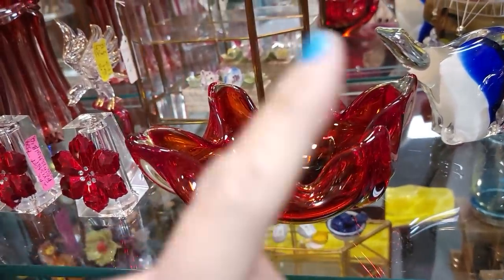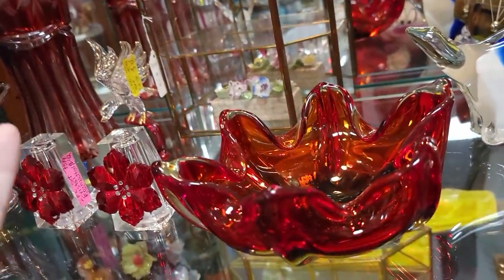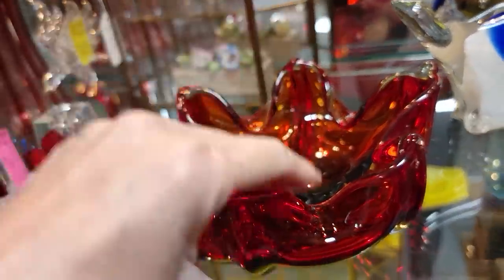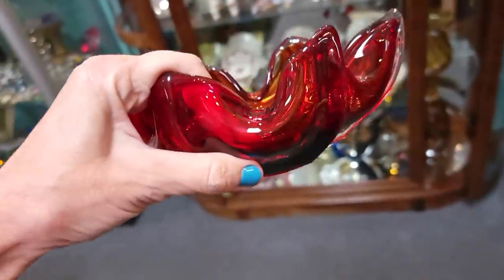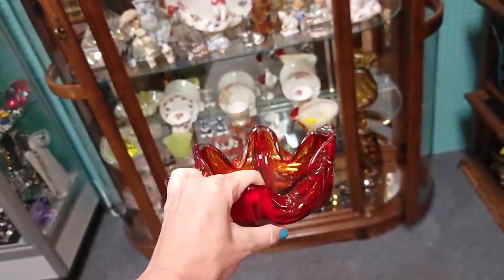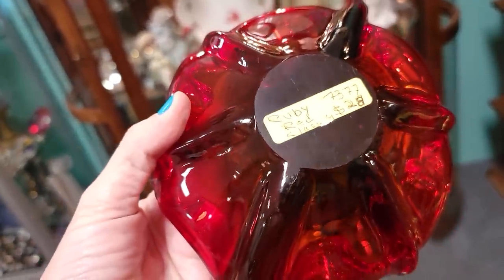And right above it is this beautiful ruby red. Murano just had the reds down, I just have to say that. Now you can see in this, it looks like there's a little bit of an orange tinge. It's hard to say. There's orange when I hold it out this way, so it is a little bit amberina-ish, isn't it? This one is $28 also.